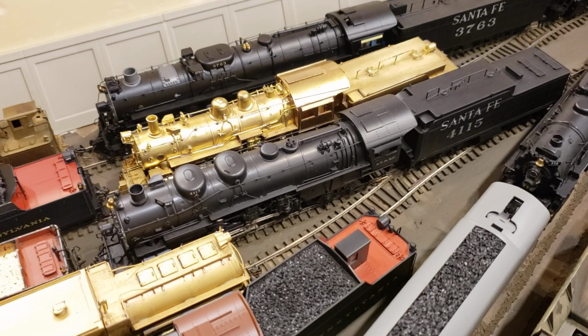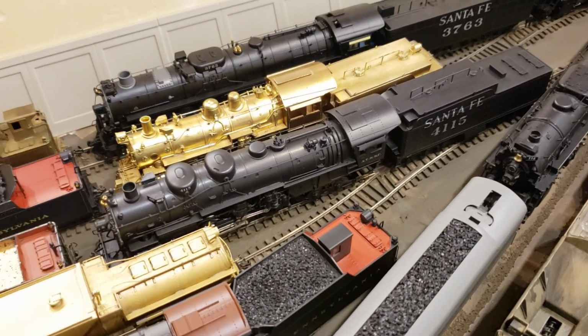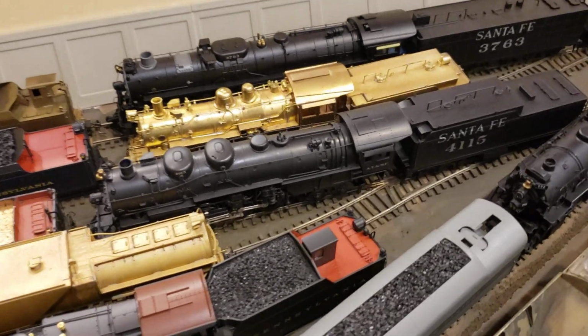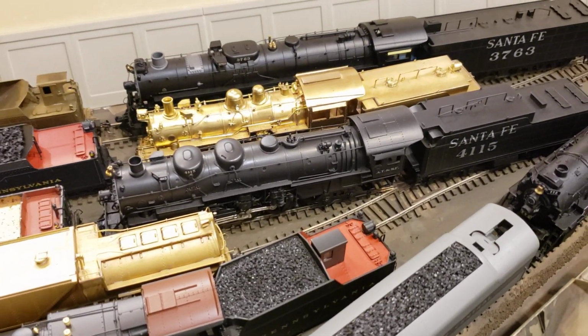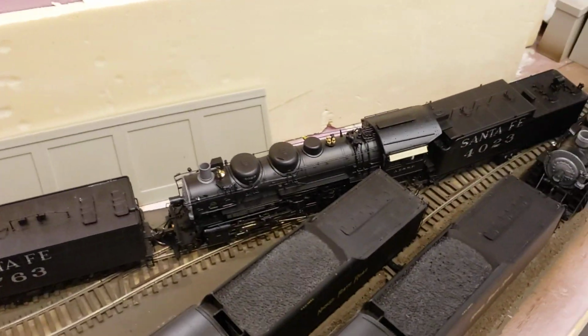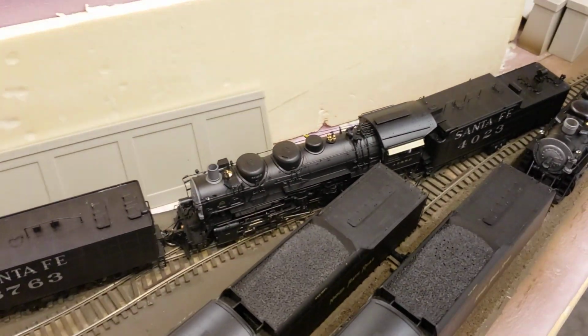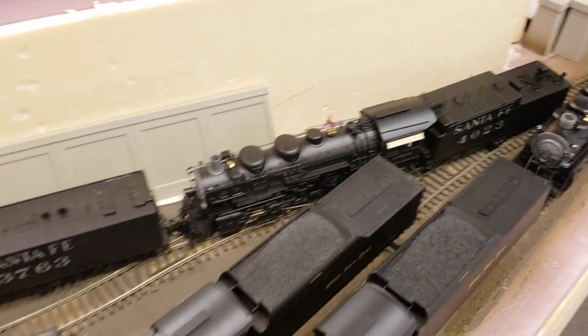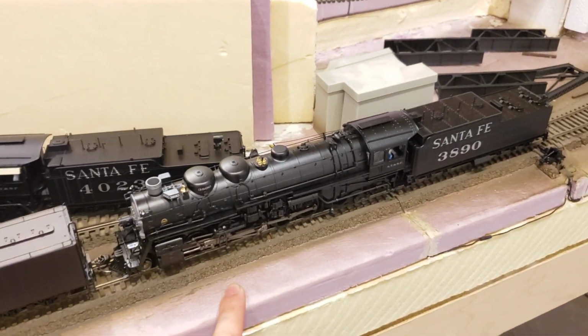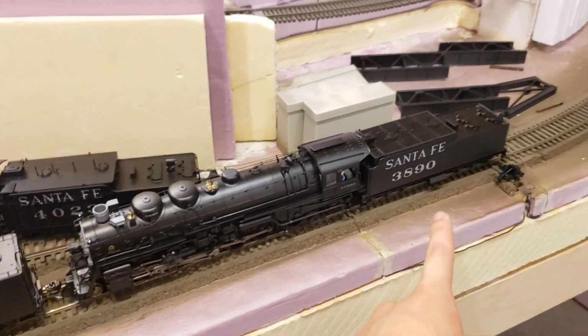Here we have a PFM United Santa Fe 284 Berkshire, the 4101 class. My first ever brass paint job. I'm pretty happy with this. Here we have the new Broadway Limited 4000 class Mikado Santa Fe. Yeah. Here we have a Broadway Limited Paragon 2 Santa Fe 2102, the 3800 class.